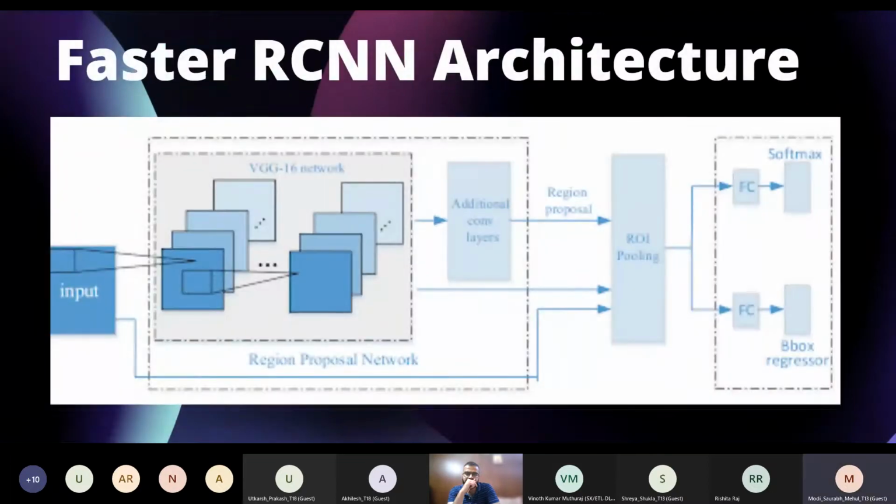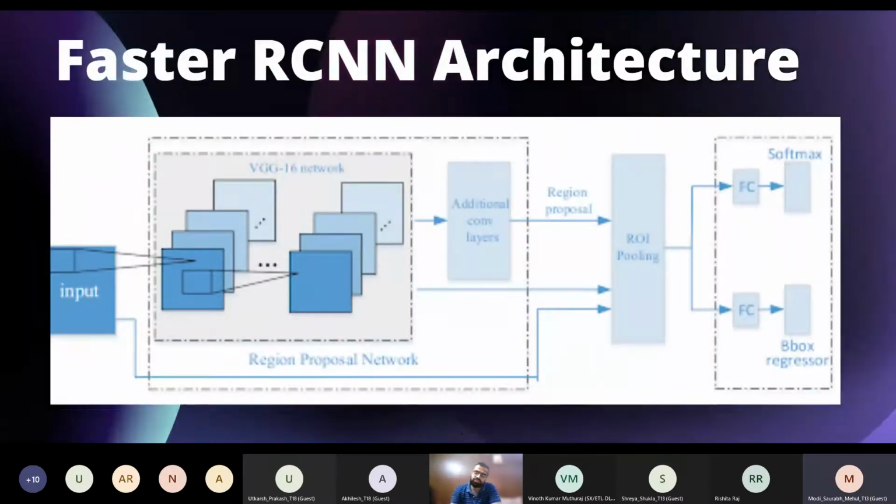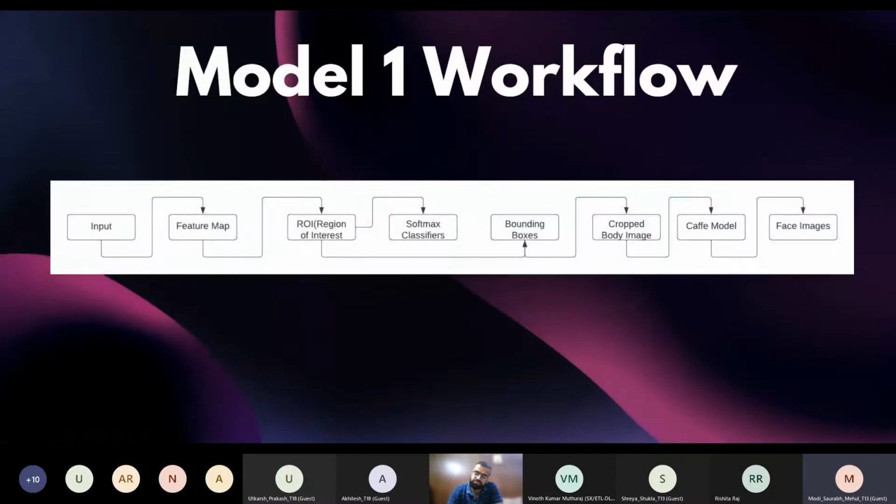This is the architecture of the Faster R-CNN model, in which the input is passed into the VGG16 framework to get feature maps, which are used to find the regions of interest. The regions of interest are then passed on to the softmax classifiers to get the bounding boxes and finally a cropped body image. We then apply the OpenCV Caffe model to get the face images if the face is visible in the frame.